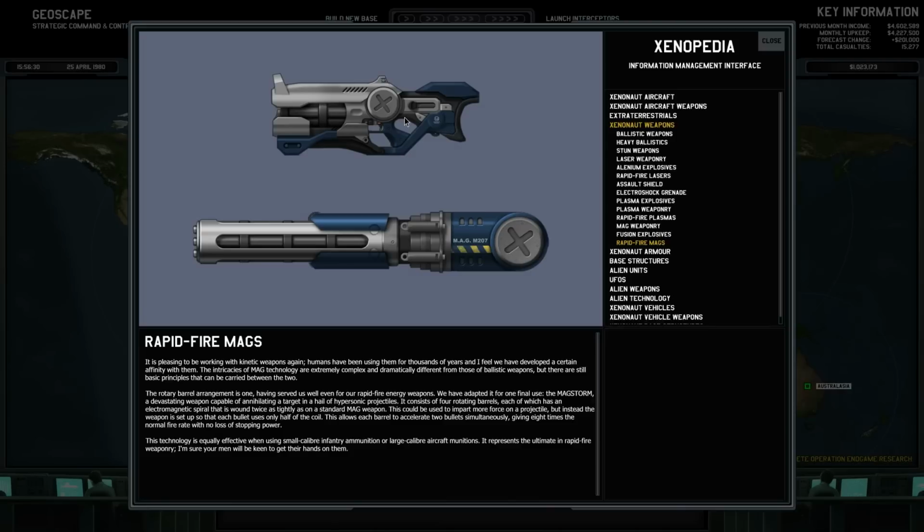The intricacies of mag technology are extremely complex and dramatically different from those of ballistic weapons, but there are still basic principles that can be carried between the two. The rotary barrel arrangement is one. Having served as well on the rapid-fire energy weapons, we have adapted it for one final use, the Mag Storm, a devastating weapon capable of annihilating a target in a hail of hypersonic projectiles. It consists of 4 rotating barrels, each of which has an electromagnetic spiral that is wound twice as tightly as a standard mag weapon. This could be useful to impart more force to a projectile, but instead the weapon is set up so that each bullet uses only half of the coil. This allows each barrel to accelerate 2 bullets simultaneously, giving 8 times the normal fire rate with no less stopping power. Its technology is equally effective when using small caliber infantry ammunition or large caliber aircraft munitions. It represents the ultimate in rapid fire weaponry.